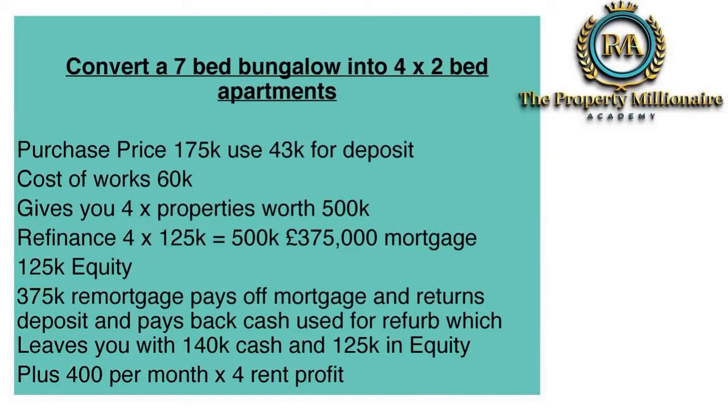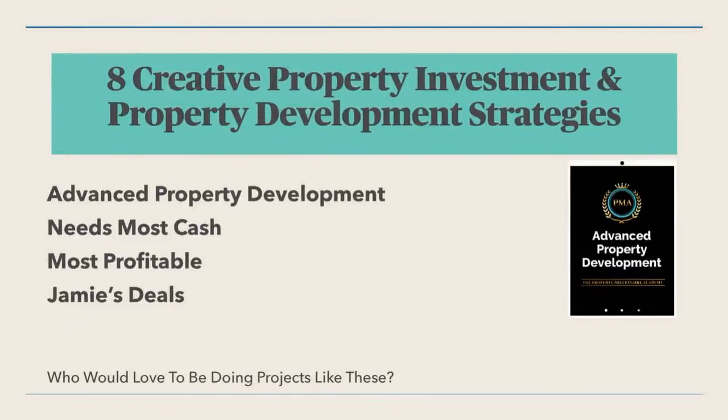That's the type of thing you need to be doing if you want to be really successful. And that's the type of thing I can help you to do. Now, advanced property development. When you get into property development, it actually takes more cash.